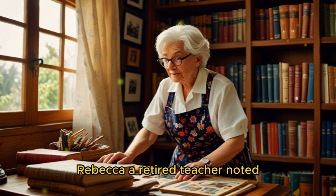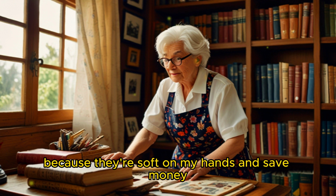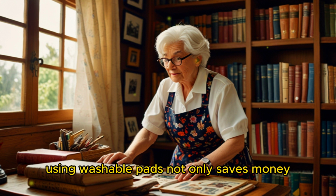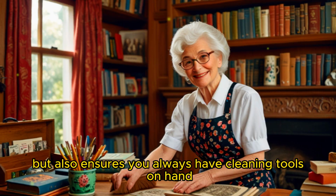Rebecca, a retired teacher, noted, "I love my washable pads because they're soft on my hands and save money. I use them to clean everything from counters to mirrors." Using washable pads not only saves money, but also ensures you always have cleaning tools on hand.